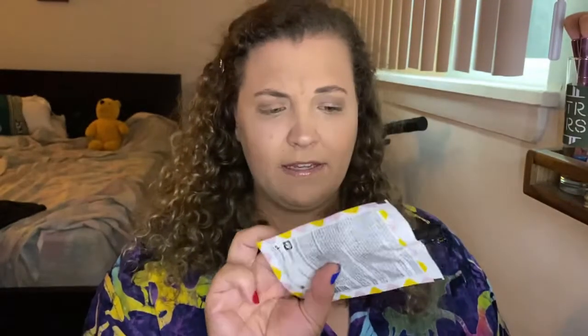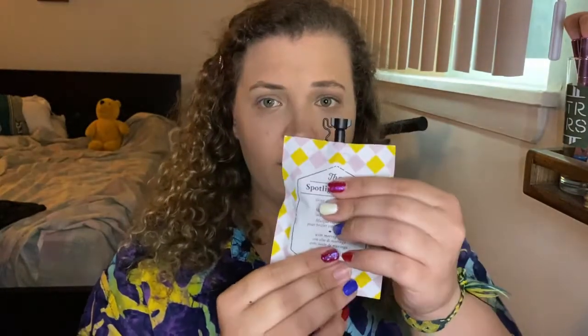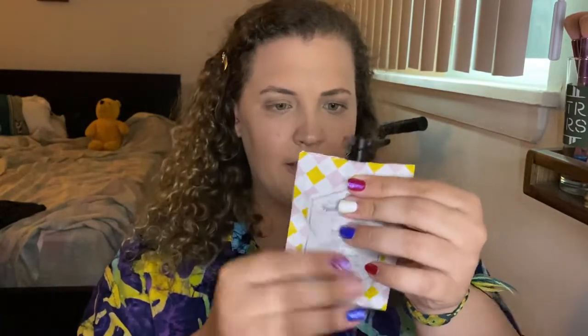I think I could probably get like 2 or 3 uses out of this. So this is a really decent sample size for that. But yeah, I've never heard of this brand before, so I'm very excited to try it. And my hair is always so dry in the summer too, that this is coming at the perfect time. I already see something in here.